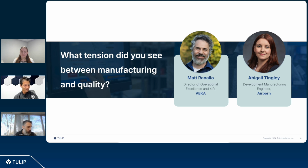But going back to your question, to us, that created a lot of conflict, right? Our operations team was trying to get as much material out the door, and our quality team was trying to catch as much bad material as possible, right? And again, that goes into those behaviors. Each team was trying to do what they thought was best, but it wasn't aligned or working together. I think that's kind of typical.